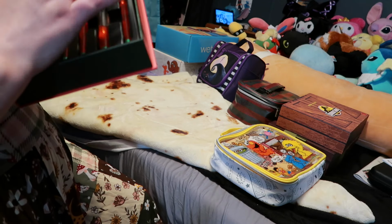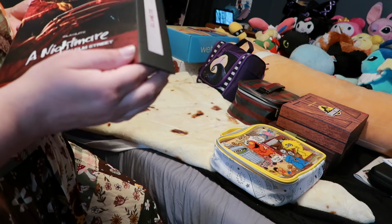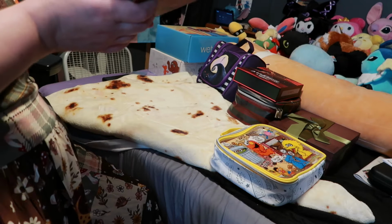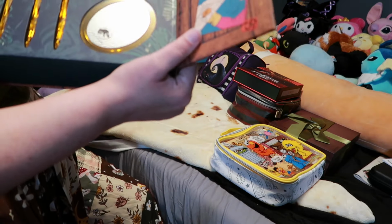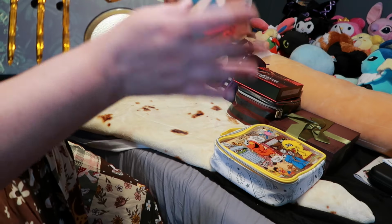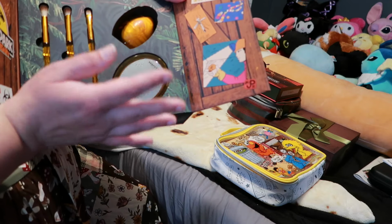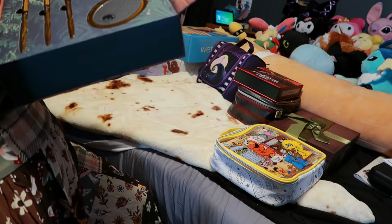I think I've probably used these once or twice. Same goes with this one. The only purpose I have for this box is for the sponge, the mirror, and the brushes. The reason this box is so thick is to coat the sponge.